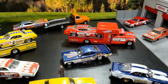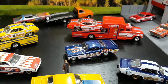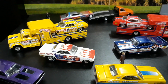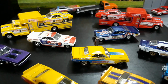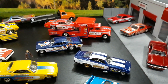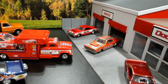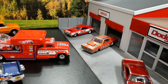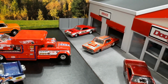There's also the Mongoose English Leather Duster. I think that's the first variant of it that he ever raced. Then there is the Hot Wheels Don Prudhomme Snake 2 CUDA funny car. And you have Don Schumacher's Stardust, Roland Leon's Hawaiian, and back there in the two bays just are a couple of Hemi Superstock Hearst cars, the 68 Dart and the 68 CUDA.